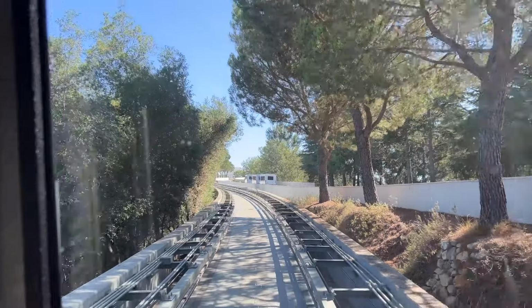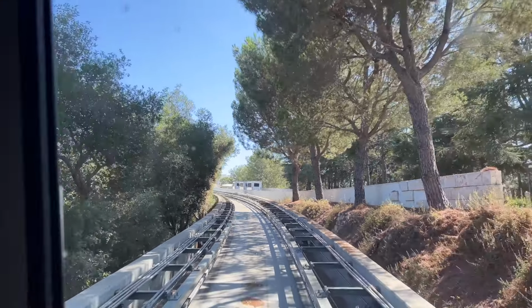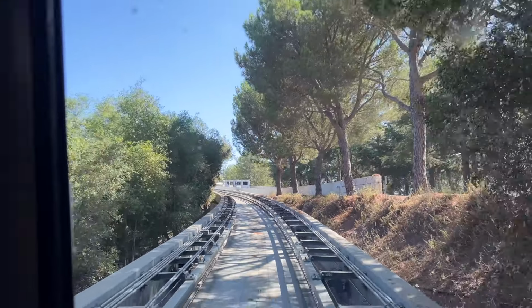And definitely take the trolley up. It is so pretty, the way you go up the mountain. If you sit at the very front, you can see how the trolley moves up the tracks, and it's just so pretty. So even though it is on a bunch of lists, I will confirm it is a really nice spot to go to.